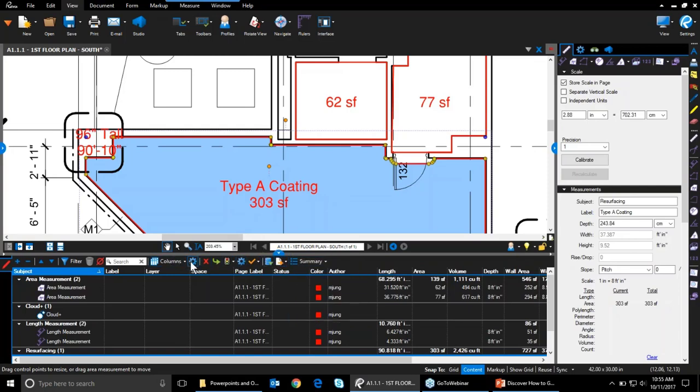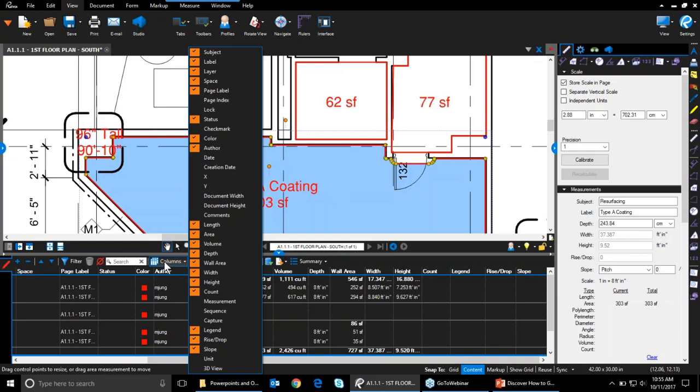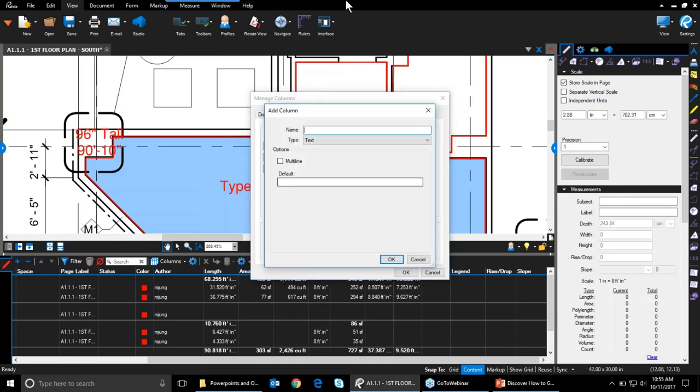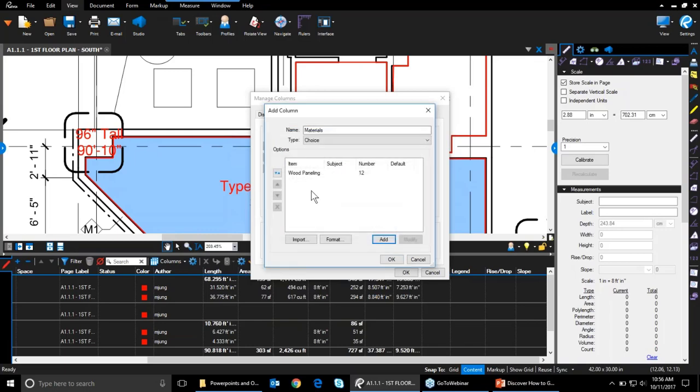What I want to show you right now, though, is with those custom columns, because I mentioned that we can set a variety of custom columns up to perform a variety of functions for us. So here are the built-in columns. With the custom columns, we've got a couple of different ones. One of them is the ability to do materials as a choice. So if I make this materials and I say add an item such as wood paneling, and we know that that wood paneling costs us, for example, for every foot of length, it's going to cost us $6 in wood paneling, or $12, probably more realistic. Okay, so now we can put that in.